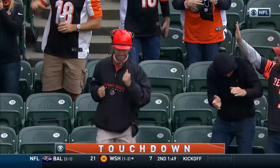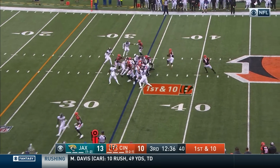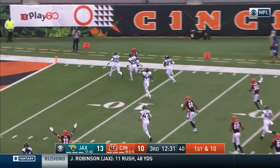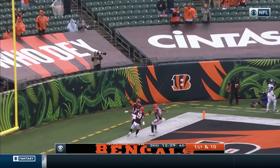Touchdown, Cincinnati. Which, as Joe Burrow said, is awesome for a rookie to have an open-minded coach. Mixon, speaking of openings, inside the 15, the 10, the 5, inside the pylon, touchdown, Cincinnati.